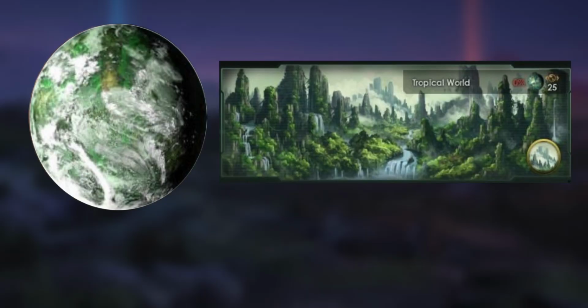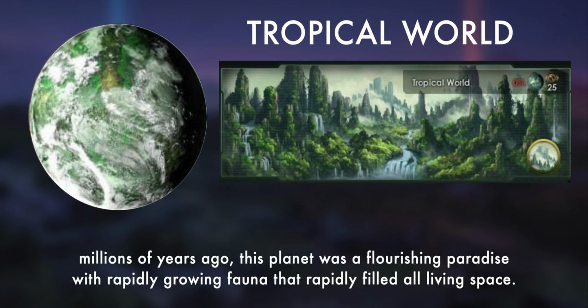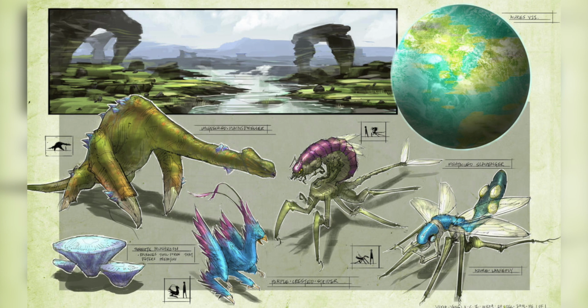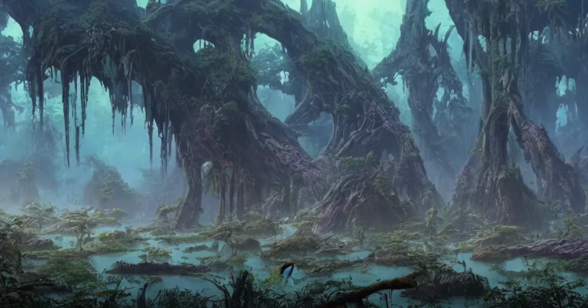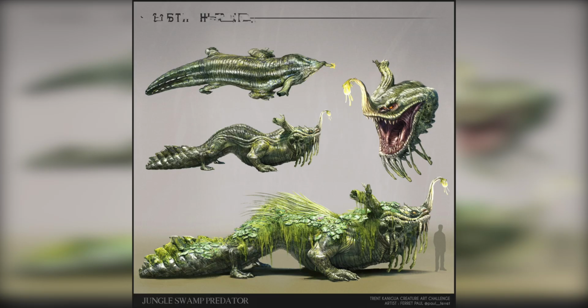The final green world we've got is another tropical world, but it's not so friendly to life as the previous one. Millions of years ago, this planet was a flourishing paradise with rapidly growing fauna that rapidly filled all living space. Even the oceans could not withstand the biomass pressure. The planet began to turn into a rapidly growing and decaying swamp. Heavy poisonous gases produced by the decaying swamps filled all the lowlands. On the surface of the planet, only safe islands of life in the highlands have survived, separated by toxic swamps, where only the most adapted representatives of flora and fauna live.